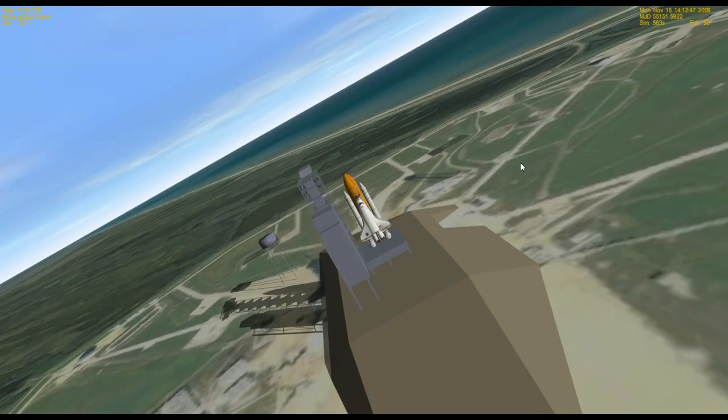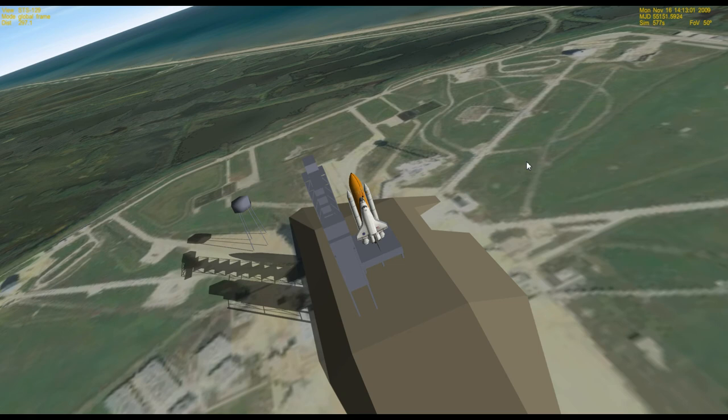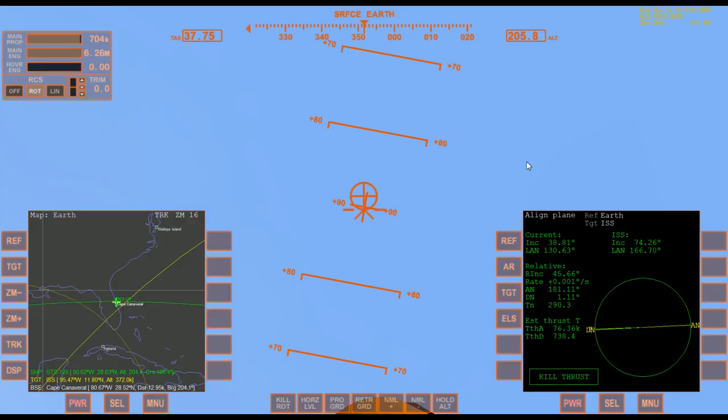20. Firing chain is armed. Sound suppression water system activated. T-minus 10, 9, 8, 7, 6, 5. Liftoff of Space Shuttle Atlantis for a mission to build, resupply, and to do research on the International Space Station.